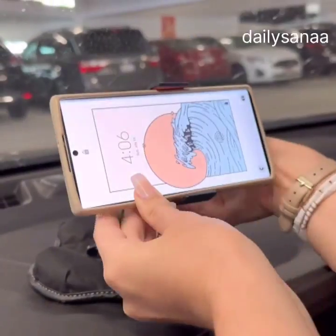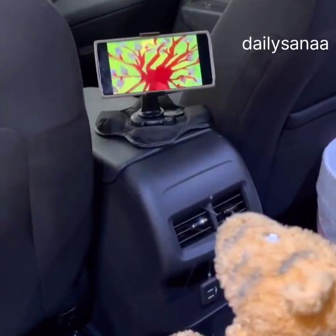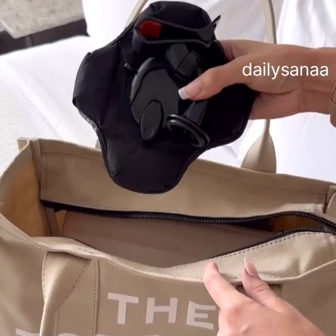This is a weighted non-slip phone holder that is not only perfect for GPS, but is fully adjustable, is perfect for watching shows anywhere, and it collapses down for easy transport.